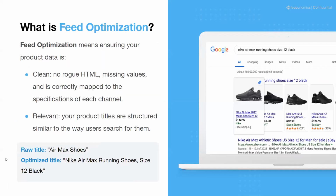So let's talk a little bit about feed optimization. This might be new to some people out there. It may be a refresher for others, but essentially this is really just making sure that your product data is clean and relevant. And so what clean means is that there's no missing values in the feed that you're sending over to Google, for example. There's no rogue HTML characters in your descriptions, maybe.